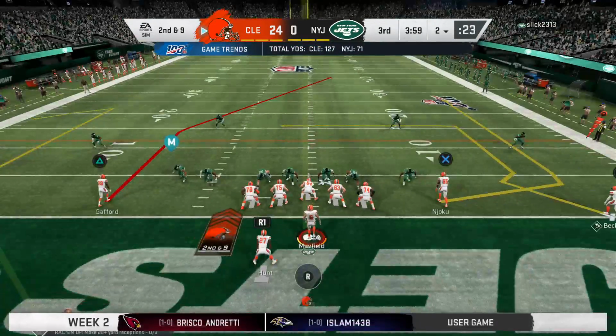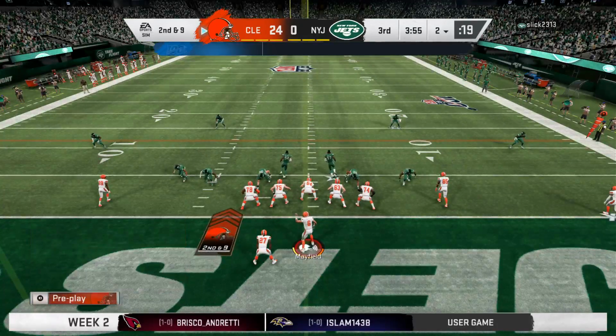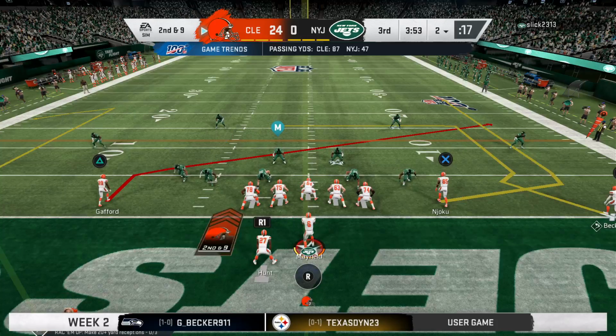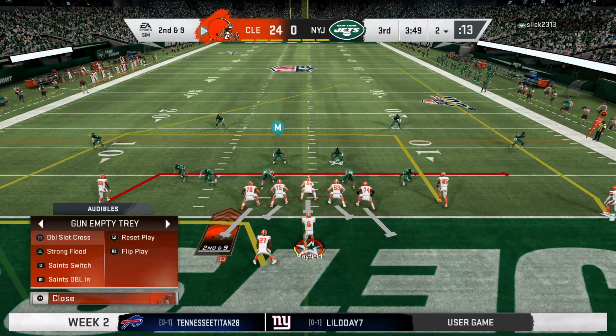180. 54 Mike. Check. Alert. 54 is Mike. Check. Watch 54. Here we go. Real. Check 3.